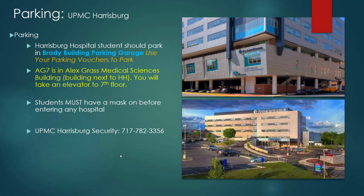Again, for those that may have to walk, if you prefer to park somewhere else on the street, in public parking, you can do that. It's not advised, but if you need an escort, the security number is there. We do encourage all students to park in the Brady parking garage during clinical. However, for whatever reason you want to park on the street or public parking, which there are garages nearby the hospital, you're welcome to, but that's not advised.